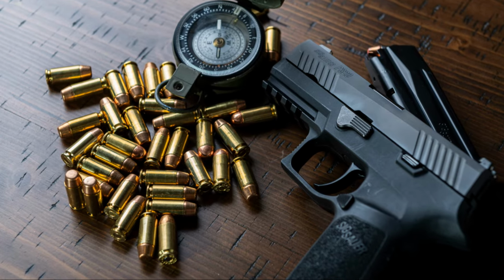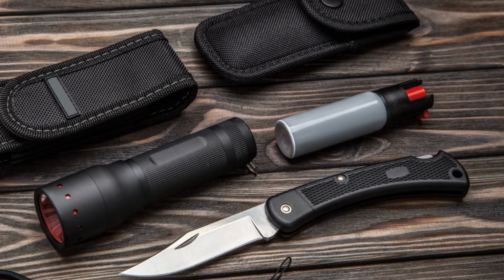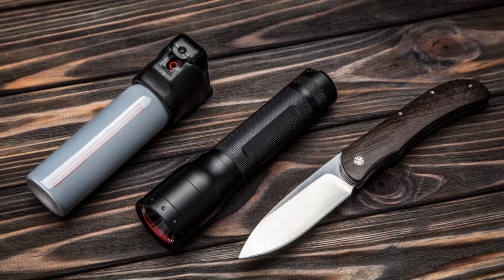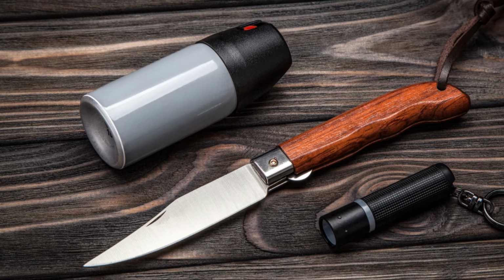Finally, there's the tactical pen. It might look like a regular pen, but it's a hidden self-defense tool. Made from durable materials, it can be used to fend off an attacker. And of course, it still functions as a pen, so you can keep notes or send written messages. Security and practicality go hand in hand in survival situations.